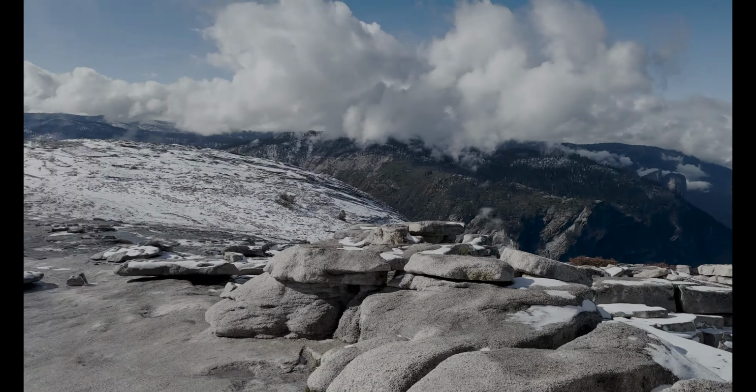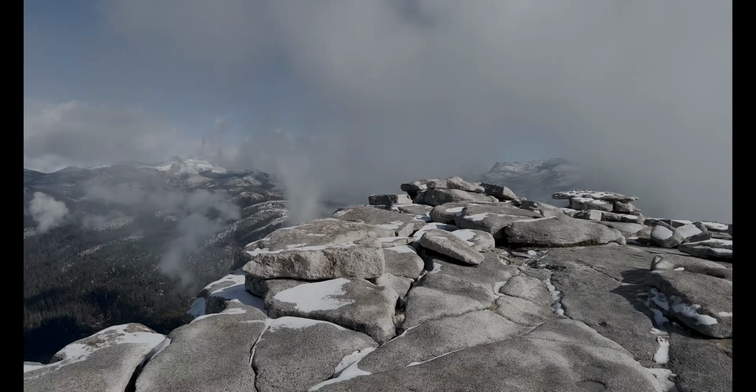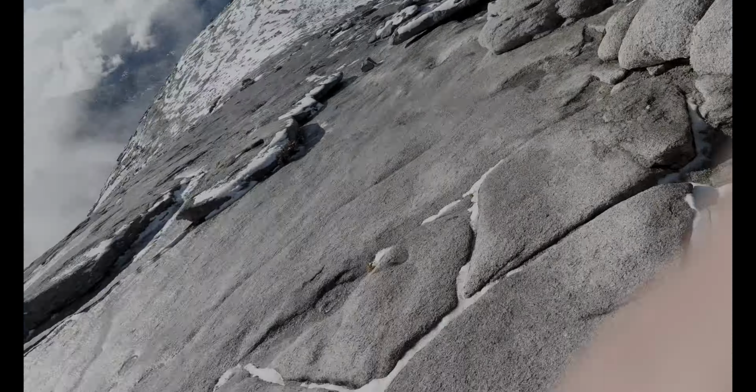All right, guys, I'm going to be leaving the top of Half Dome now. We're gonna see how long it takes me to make it all the way back down. So, catch you guys at the bottom.